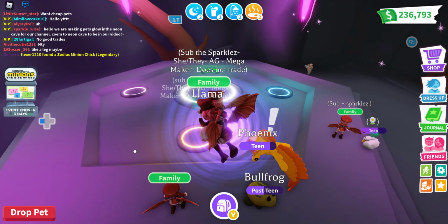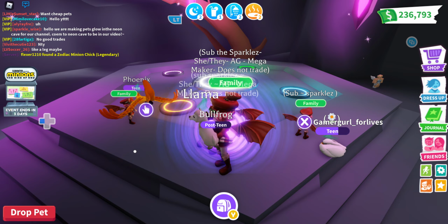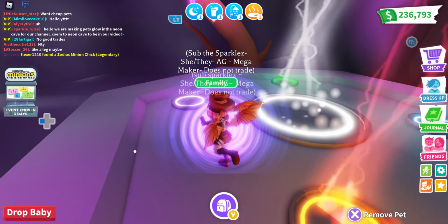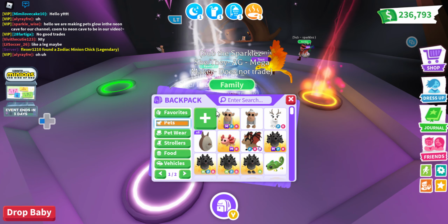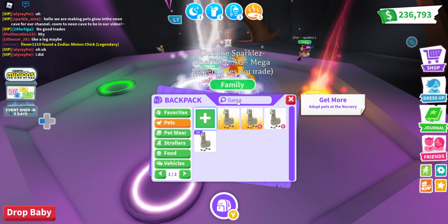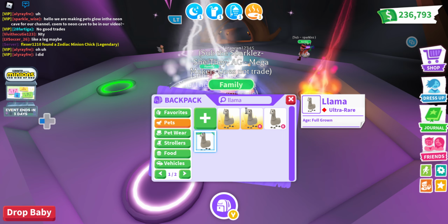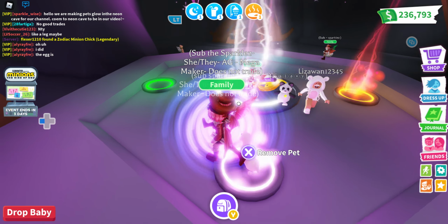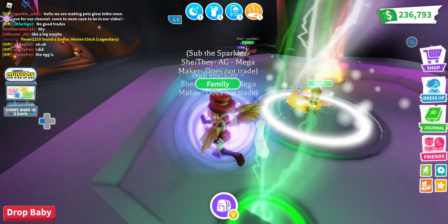I'm going to start out with this lovely llama that's in my hand, you guys, and make a llama neon. Yes. I'm so excited about some of these because they've been in there for a while and I've been trying to get to them. So here we go, getting a llama in there.